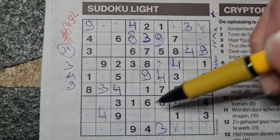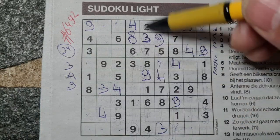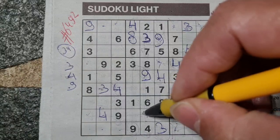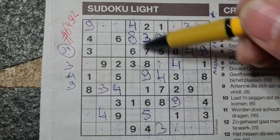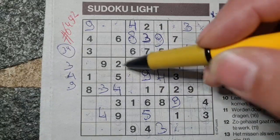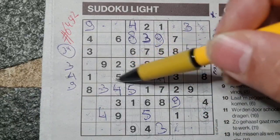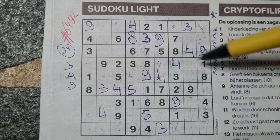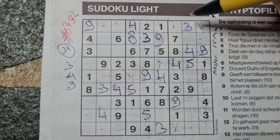Let me see. 1 number left in the middle column. The 1, the 2, 3, the 4, the 5 is missing. 5 in this column, 5 in the middle column. So the column next, the only 2 places left for the 5 should be here or there. We see a 5 in the middle row, so no 5 there. 5 should be there. 5 in this row, 5 in the middle row, so the row above, the only place left for the 5 should be there.